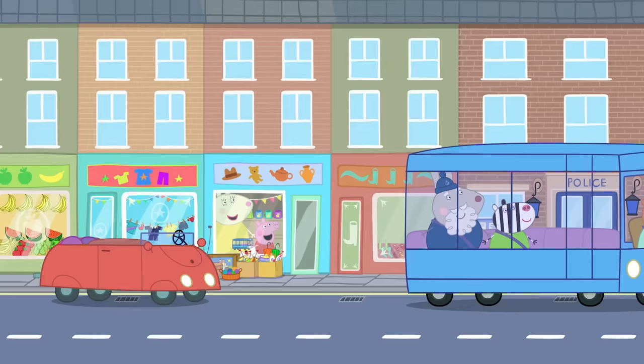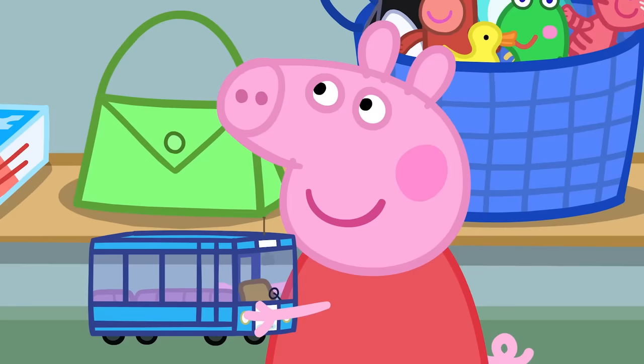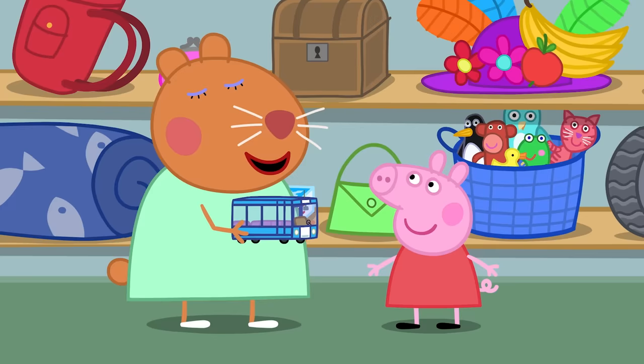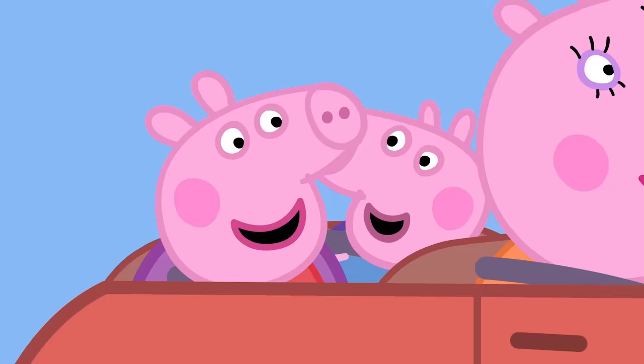Yay! Excuse me, is that toy bus for sale? Why, yes it is. Would you like to buy it? I would love to buy it. I love all buses, big and small. Hooray! Peppa loves the charity shop. Everyone loves the charity shop.